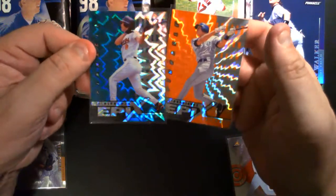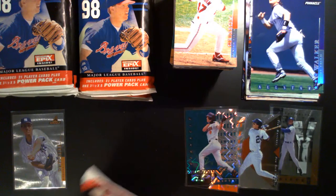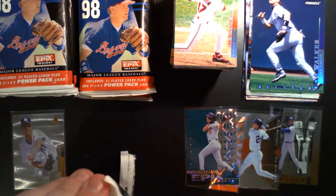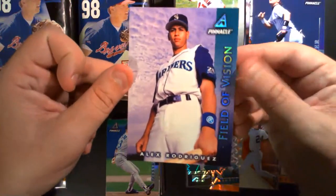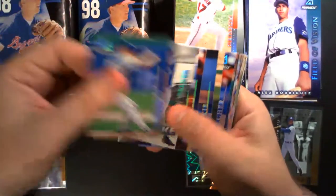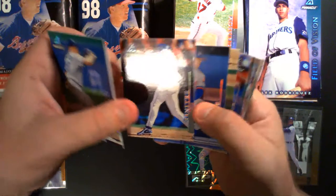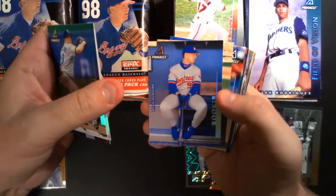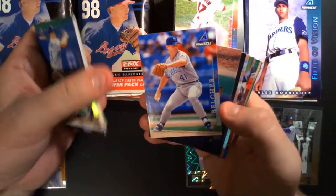There's a Moment and a Season Epix so far. There's the jumbo. I just saw that card. All right, Jeff Fassero, Seattle. Larry Walker. Will Clark for Texas. Yamil Benitez, excuse me, for Kansas City. Ryan McGuire, Montreal. Kevin Foster, Cubs. Tim Belcher, Royals. Steve Cooke, Bucs.